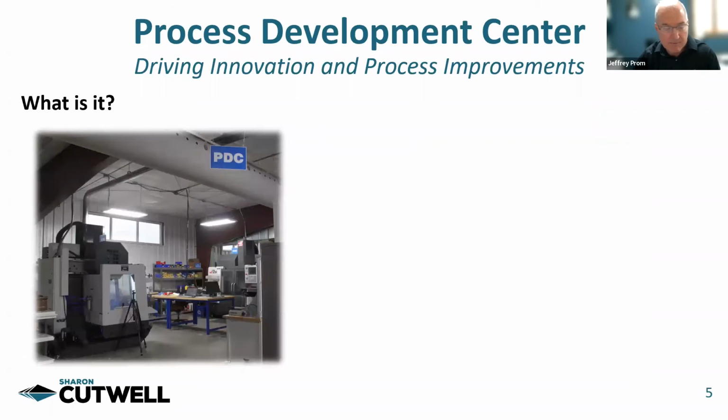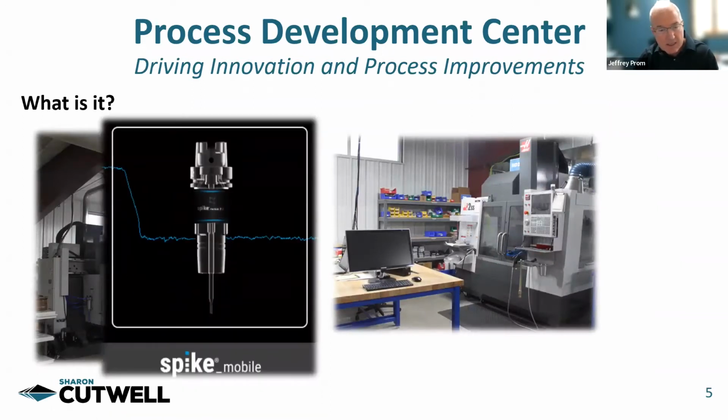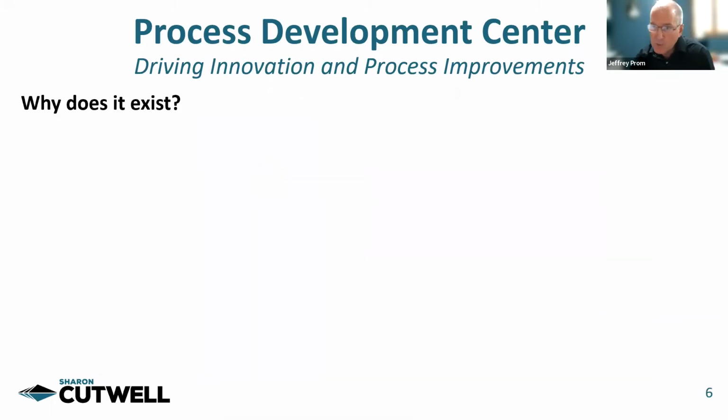This is just a pictorial view of what it is, and these are the machines that we have set up to perform the testing. Here's the Spike mobile unit from ProMicron, which is our force sensing unit. This gives us our force data, and this is our Alicona for the detailed measurement. We do edge measurements, we do surface finish, we do a lot of measurement with the Alicona. And then, of course, we have Scott, who's in charge of bringing it all together. So why does it exist?